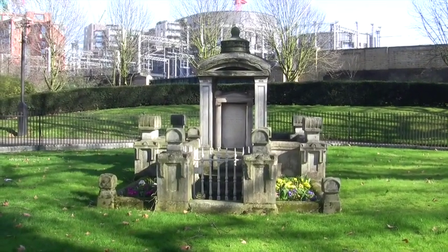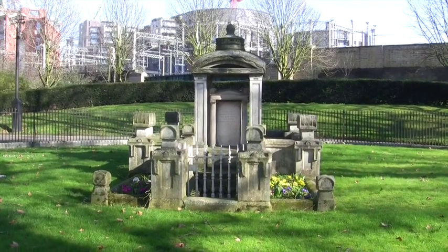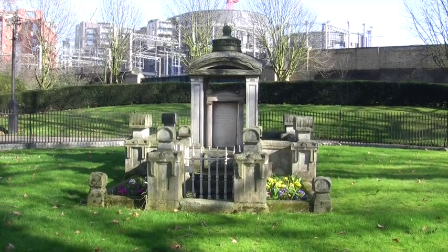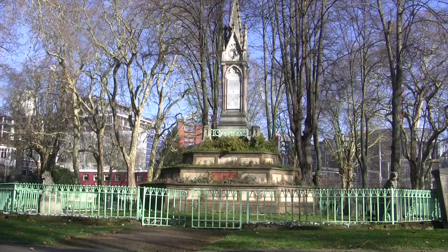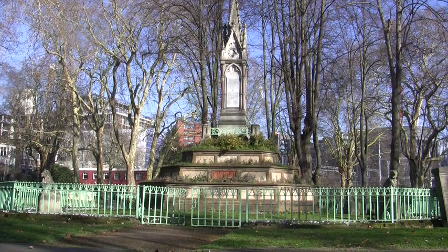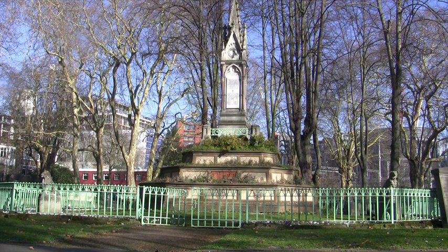I think this Soames monument also has something to do with telephone boxes. It was the inspiration for the red telephone boxes. I'm not sure, I'll have to look that up. As you come up the steps from the gate, you're presented with this monument, which is quite amazing, but it's when you go and look at the detail on it, some really nice detail.